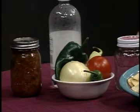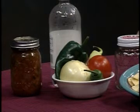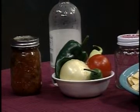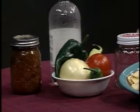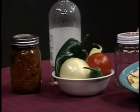Okay. So you heat those and you take the skins off. It's okay if it gets in there, that's fine, but it's just a little bitter. So they recommend that. So you heat those up, peel them off, and then you cut them all up? You chop them all up.